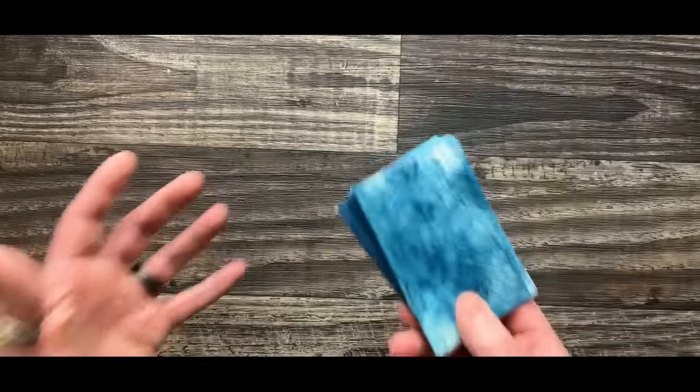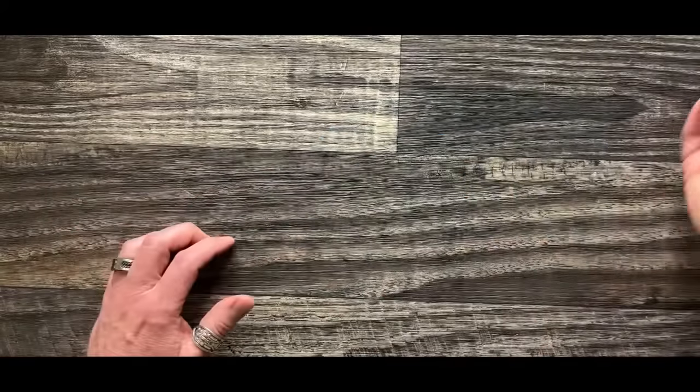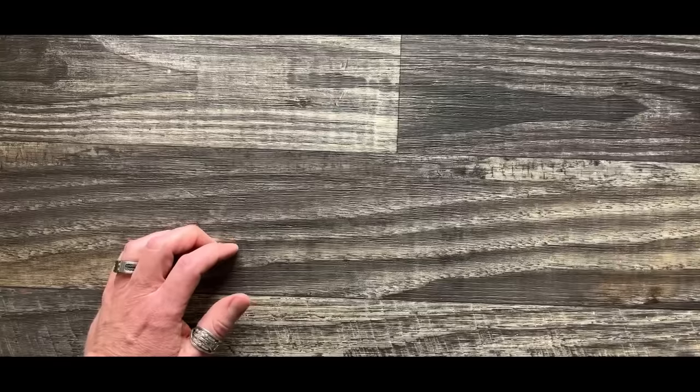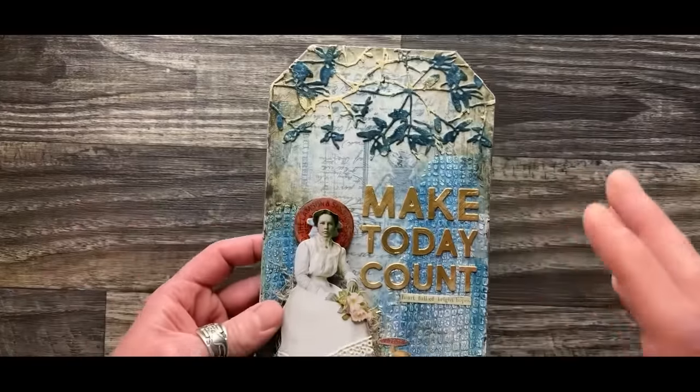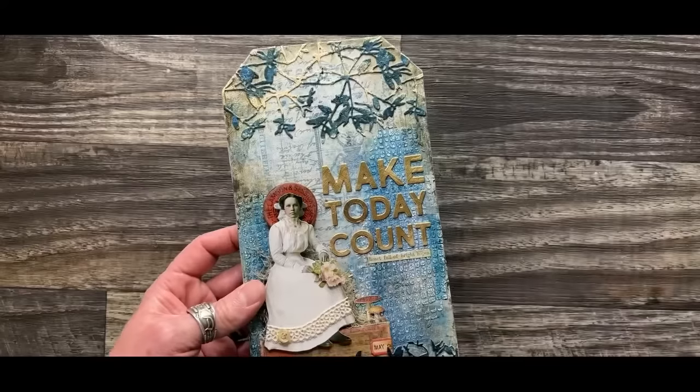So now let's take a look at the makes. Let's see these colors in action. You know, how do you work with those? How are they going to look on things? And I think what's also going to be super amazing when you see them is how they play with so many different things that you might already have.